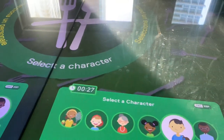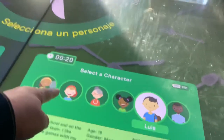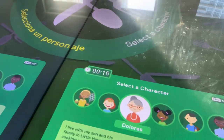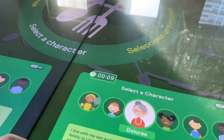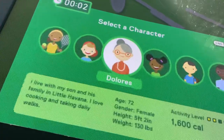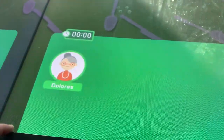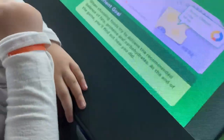Okay, so we're gonna eat something, I guess. Here. English. Wait a minute. Nope. You're a girl? I'm gonna choose grown up. I'm gonna choose the lady. I'm Dolores. You could have used this one. This one? Yeah. I'm not a tennis player. I'm gonna say I'm Dolores. But I'm a girl. I'm girly. Okay, for breakfast. I'm gonna choose breakfast, lunch, and dinner. And you're this one.